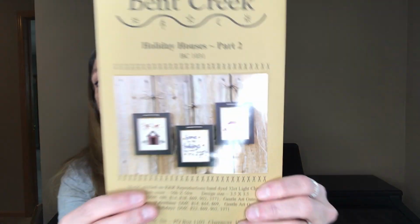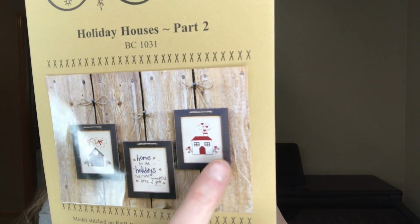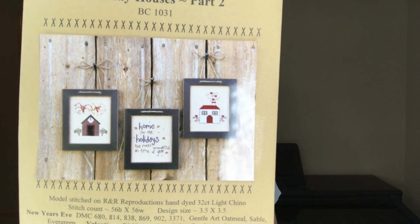The next one is an older chart by Bent Creek, and it's called Holiday Houses Part 2. And it has a Valentine house in it. So it's got, look at that, where the hearts are coming out the chimney, and it's got the little heart flowers here. And then it's got one for New Year's Eve and one for Home for the Holidays. They were stitched on, let's see, it's 56 by 56, on 32 count light chino. So the design size, if you stitch on 32 count, is only 3.5 by 3.5 inches.